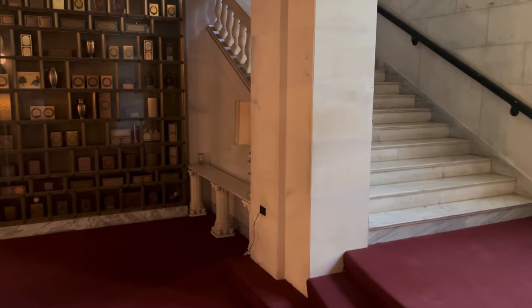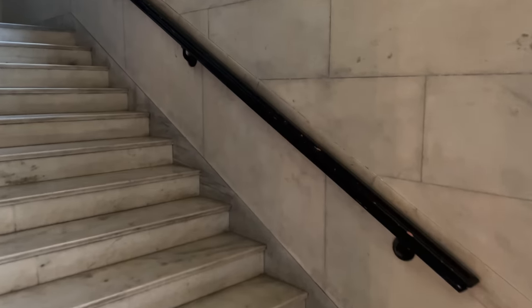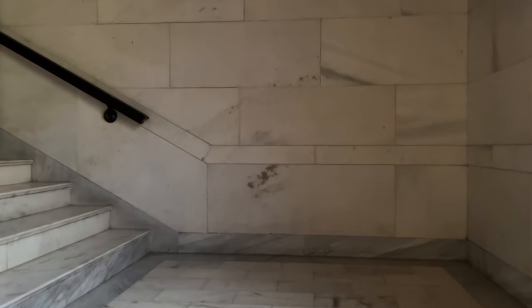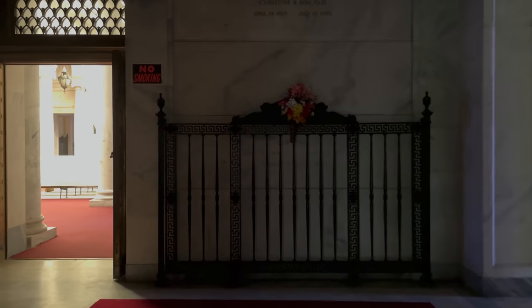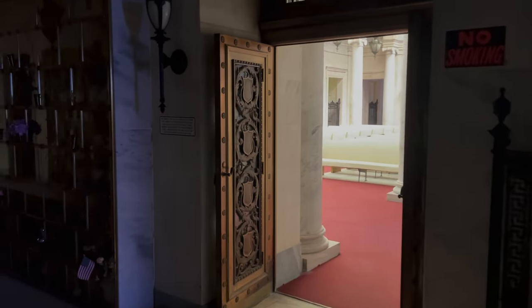I hear somebody. Let's go upstairs. Let's not waste any time. Yeah, there's somebody down there. Hopefully they don't come up. I've got my gym shoes on. Hopefully they don't squeak too much. Oh, look at this. Oh man, it's hot up here. Whew. What a temperature change.